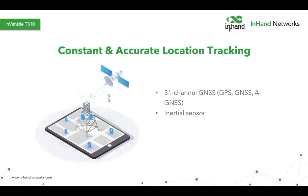This one integrates a 31-channel GNSS chipset, and also the antenna is built in. So you can install this device inside the vehicle. You can put it behind the panel of the driver. So no matter where you install this device, it will pick up the signal from the satellite.